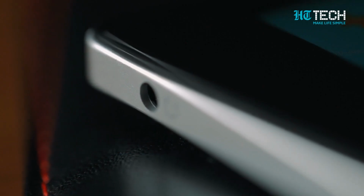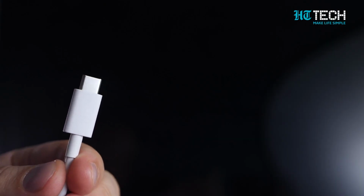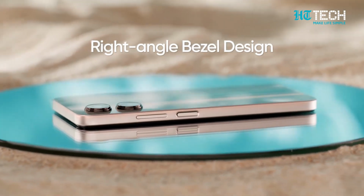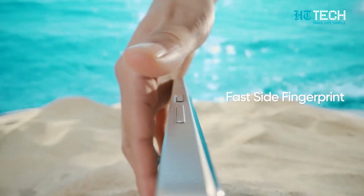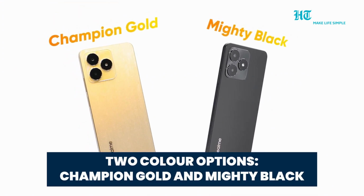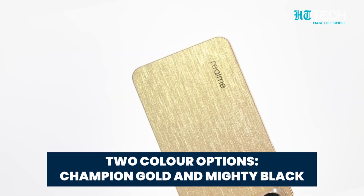For your audio needs, the handset even includes a 3.5mm audio jack next to the USB-C charging port, so you can enjoy your favorite tunes and podcasts without any hassle. The right side includes the volume buttons along with the power button, which comes integrated with a fingerprint scanner. And finally, the Realme C53 is available in two stunning color options, champagne gold and mighty black. Take your pick and flaunt your style.